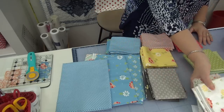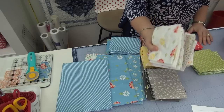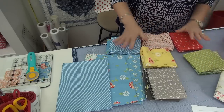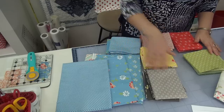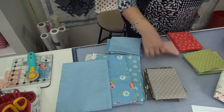I consider these lights, things that might even be background for some of the blocks, and I've done that on quite a few of the other samplers. So that means I'm working with 1, 2, 3, 4, 5, 6 colors for the quilt. And you can take one color away and just see what happens.